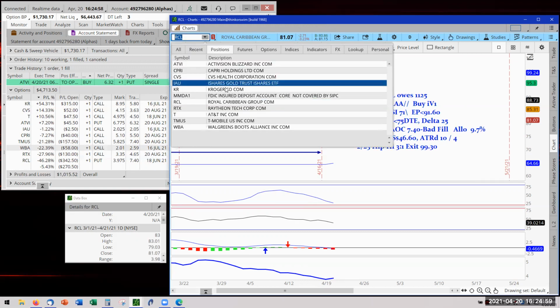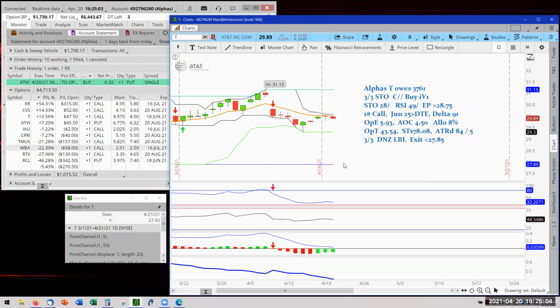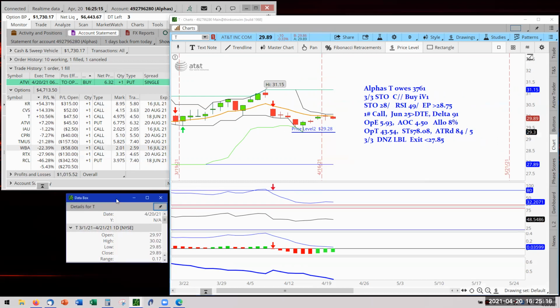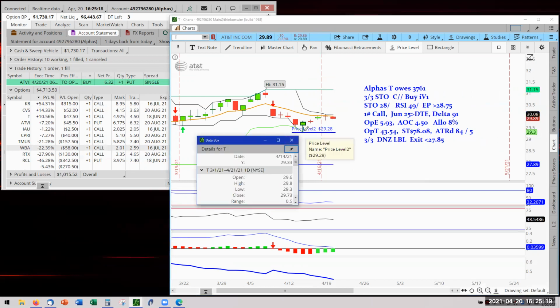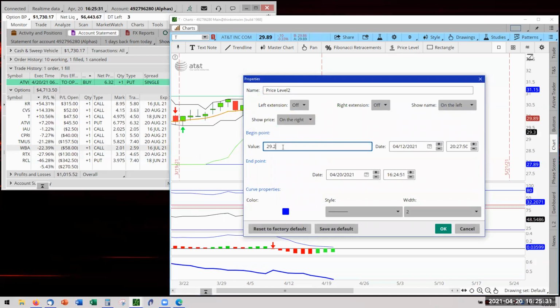So that takes us back to AT&T. And AT&T, we are going to be looking at this low right here. So I'm going to go ahead and get me a price channel, and I'm going to go ahead and establish it right there. The low is, keep your eye, let's go ahead and bring this into play. And the low is right here, the word low. And the low is 29.30, so we're going to make it 29.20. So 29.20 is going to be our stop, and we're going to call up here.